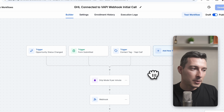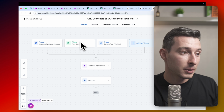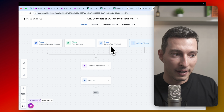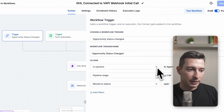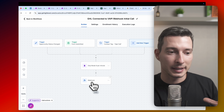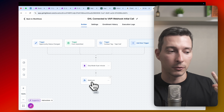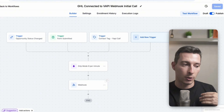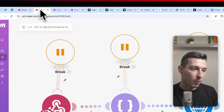And how that happens behind the scenes is we use Wellgrow, which is our CRM platform. And as soon as somebody fills out a form, or they have a tag that's added called Vappy call, or the opportunity status is changed for the agent to be calling that lead, we run a webhook that sends the information we just got, which is first name, last name, email, and phone number, and we pass that information over to Vappy to make that call. And we do that through a tool called Make.com, which is the digital glue.